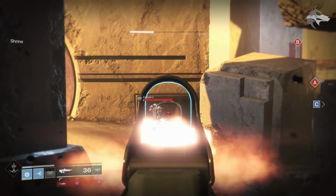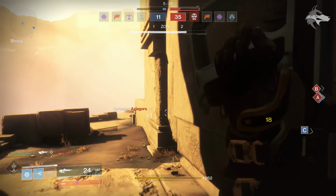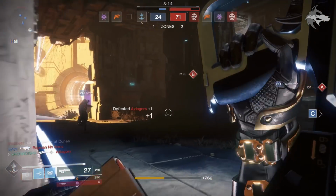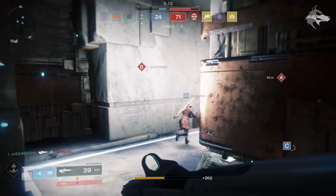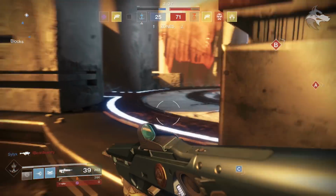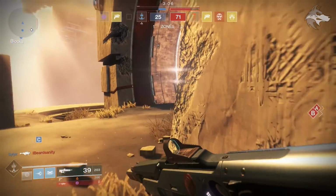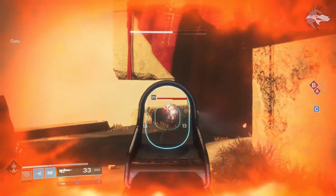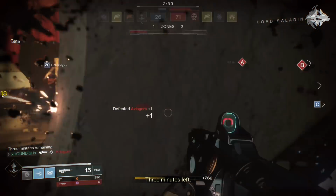Now this is pretty similar to the Lincoln Green pulse rifle. Lincoln Green can have slightly more stability because of Steady Rounds. It's also a little bit faster because it also has Snapshot, but the Time-Worn Spire does have a bit more range as well as a higher reload speed. Another notable thing about the Time-Worn Spire is the aim assist that you get with this weapon. It is a relatively sticky weapon for this archetype of pulse rifle.